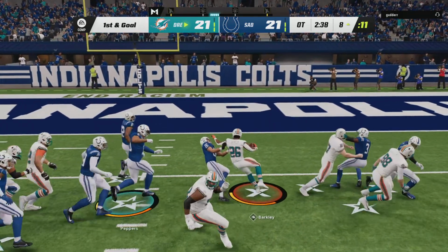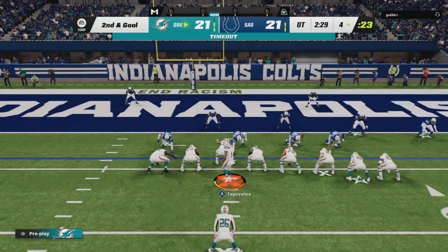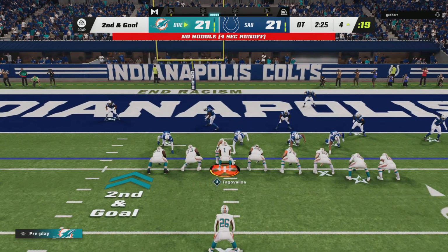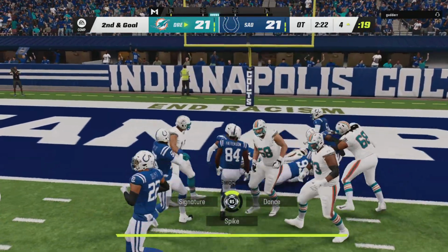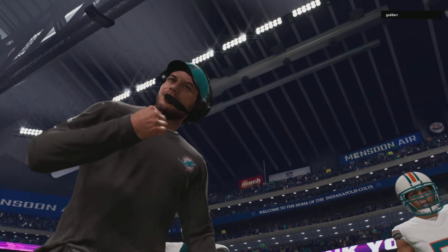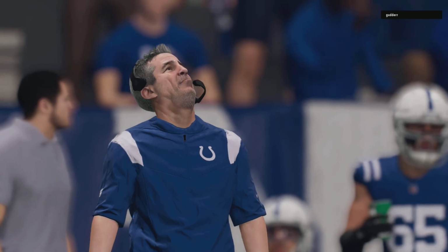They'll try and run for it with Barkley. They'll get this halfway home from the 8 to the 4 on a gain of 4. Second and goal from inside the 5. Barkley. And he is in for the score. And it is absolute stunned silence here as they win it on the road in overtime.